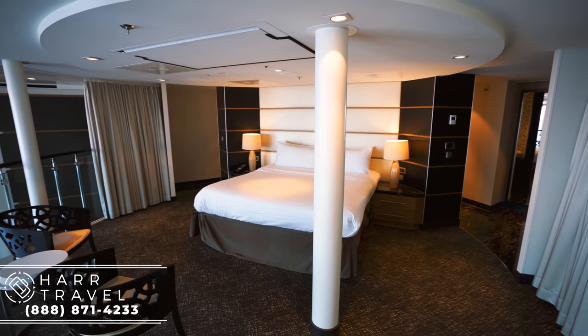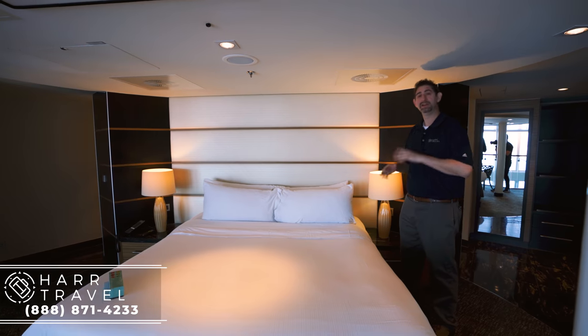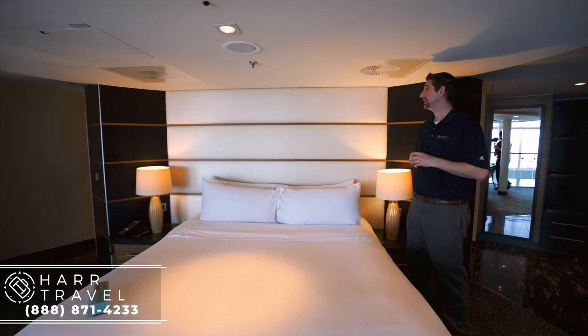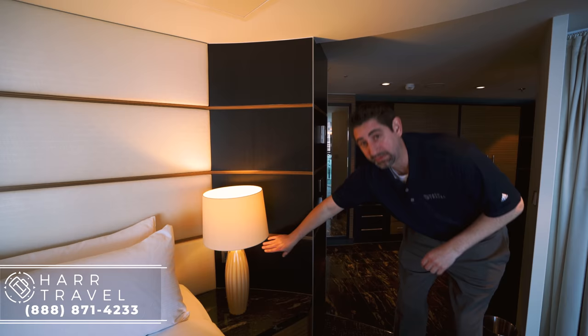All right, so now you have your master bed. This is a Dux mattress, one of the most comfortable on the entire planet. Top of the line linens as you would expect. You can also order from the pillow menu. You can have them firm it up as well if that's something you're interested in. Next to the bedside, you have a ton of storage where you can put things away completely. You do have a US plug over here and your light switches.